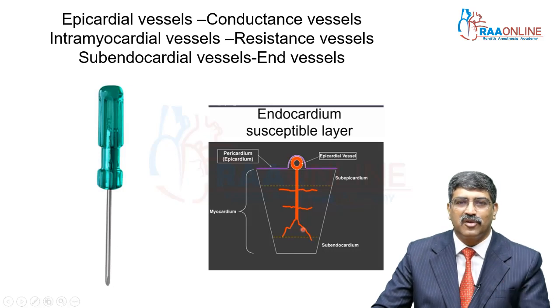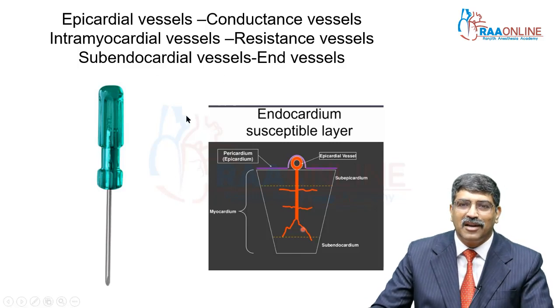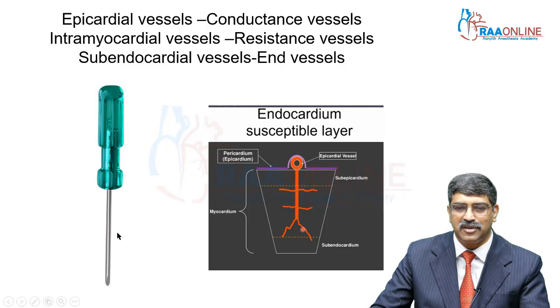Now coming to the arrangement of the coronary artery into the epicardium, myocardium and the endocardium. Epicardial vessels are basically the conduction vessels, and your intramyocardial vessels are basically where most of the resistance comes in, and the subendocardium is like your end vessels. The arrangement is very similar to a screwdriver. This is the largest part, like the epicardial vessel, where your flow is going to be, and the myocardium is the inner part, which is the muscular artery where most of the resistance comes from and gives blood to the subendocardial part. This is the subendocardial part, which is like our end organs. Okay, this goes inside the endocardium.